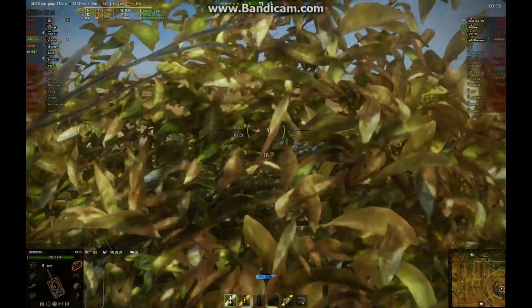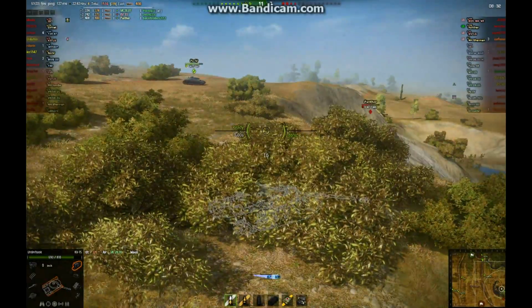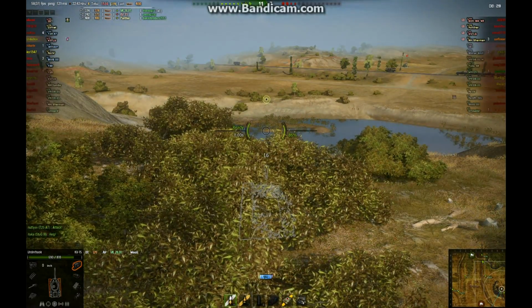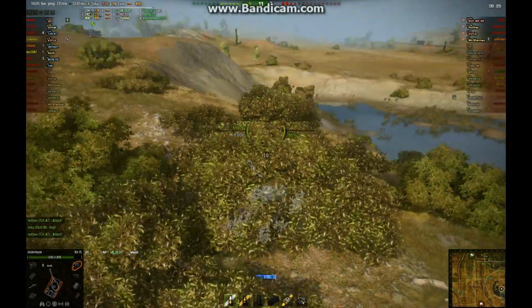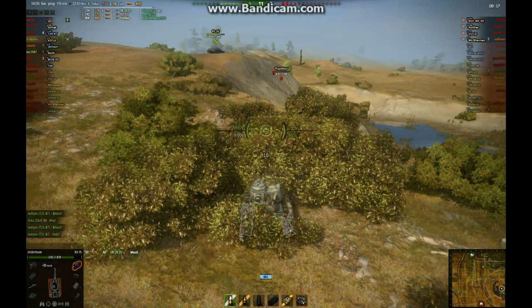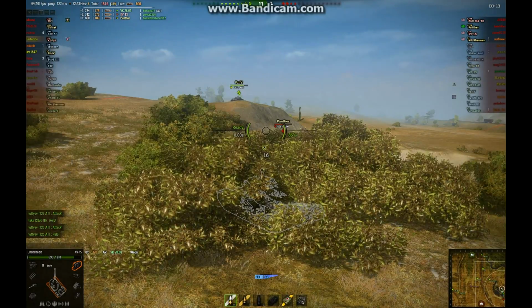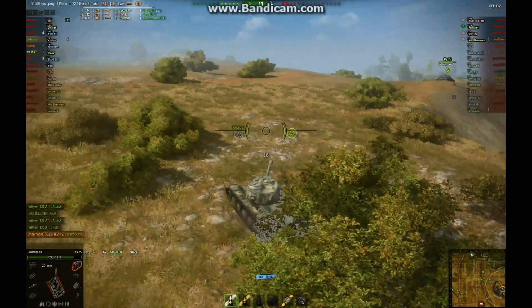He's moved into cover there a little bit. I'm just waiting to see if anybody comes over the tracks, or if that Panther backs up again. Now, we're winning quite convincingly now. It's 11-7. They've only got 4 tanks left, although two of their tanks are tier 7s, and they've still got a KV-1S as well, and they've got an M4 Sherman who's on 3 kills, not doing too badly.